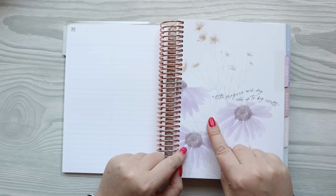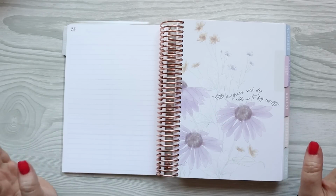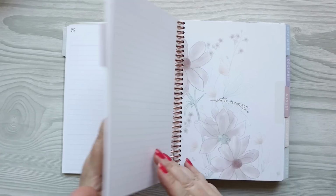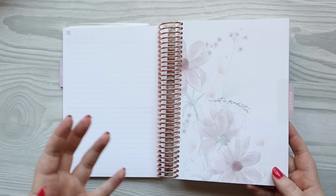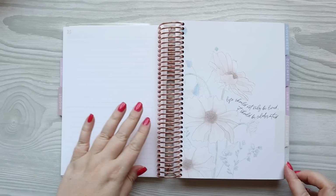So let's go through each of these tabbed pages. They are some of the most beautiful. I just think they're so beautiful. So here's July. August. In past years, it's been muted, but this looks whimsical and beautiful. Okay, August, how many times can I say beautiful?